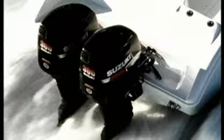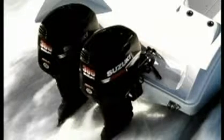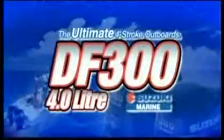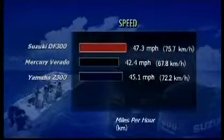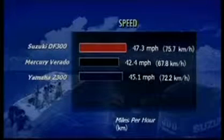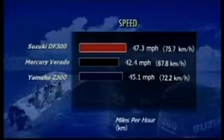Okay, I know what you're thinking. The numbers and specs are great, but how does all this translate into performance? Well, we compared the new DF300 to a couple of the biggest competitive outboards we could find, the Mercury 275 Verado and Yamaha's Z300. We bolted all three motors to the same 268cc Key West boat and tested them on the same day and in the same conditions.